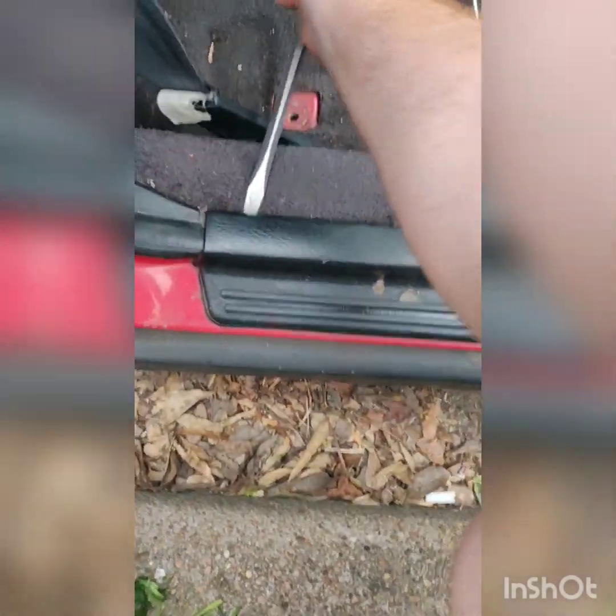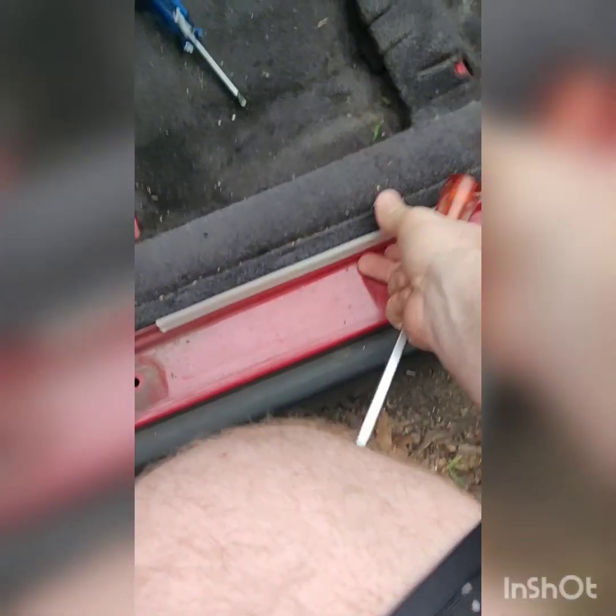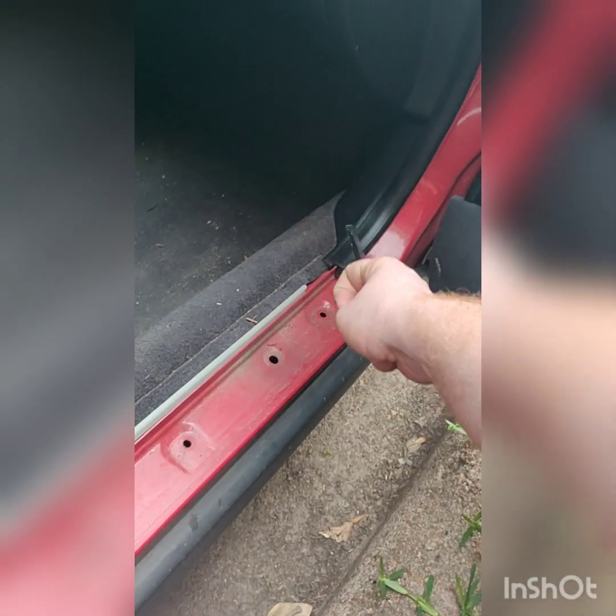Alright, 2 seats are out. I went ahead and got that. I got a flathead, so we're just gonna get underneath this one, kind of just pry up a little bit. Boom. So there's just these clips where it clips in place, and that way you can get to these, which hold down the carpet on the side. Also, you're gonna have to probably take out this and stuff just to get it to lay flat.